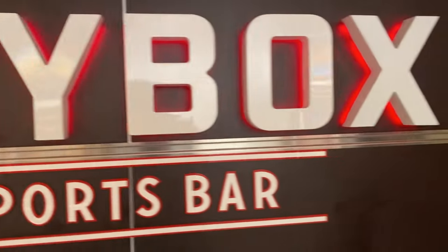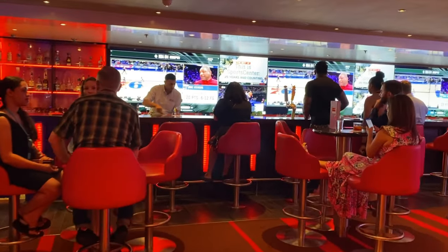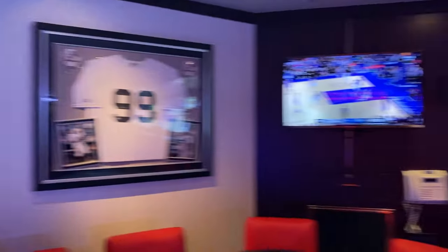Skybox Sports Bar gets you right onto the 50-yard line of onboard sports action. Grab a drink and order some snacks. They're great while kicking back and watching your favorite teams on one of the big screens.